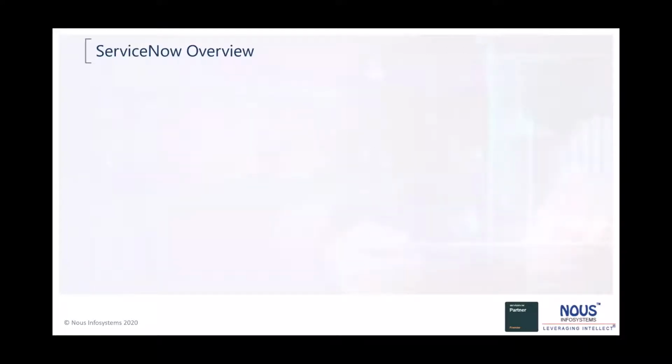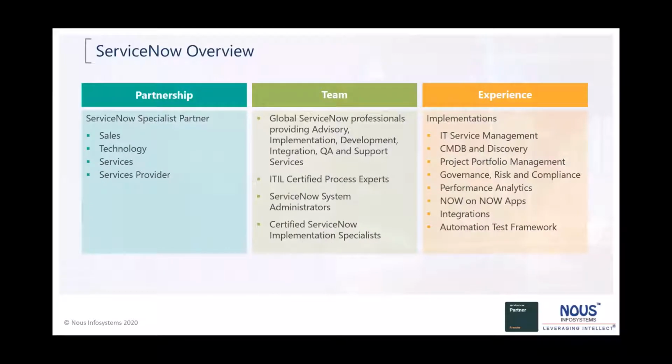Our ServiceNow practice, we have been doing this ServiceNow related work for the past 4 years. We are a ServiceNow Premier Partner, and we provide sales, technology services, and we are a managed services provider as well. We have a global team of ServiceNow professionals providing advisory, implementation, development, integration, and support services with ITIL certified process experts and system admins, as well as certified implementation specialists.